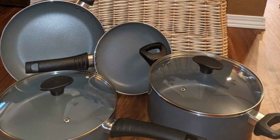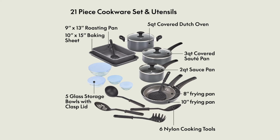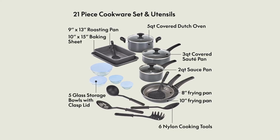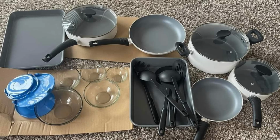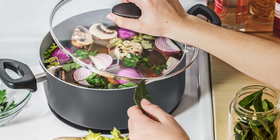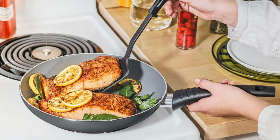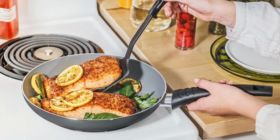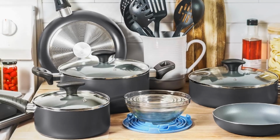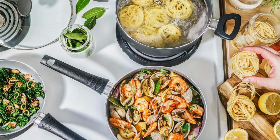Style meets practicality. The Bella Nonstick Cookware set is more than just functional, it's a style statement. The black finish with glass lids adds a modern touch to your kitchen. Whether you're hosting a dinner party or preparing weeknight meals, this cookware set elevates the experience. Perfect for gifting. Looking for a thoughtful gift? The Bella Nonstick Cookware set is an excellent choice for housewarmings, weddings, Mother's Day, or any special occasion. Its combination of style and utility makes it a practical yet elegant gift.